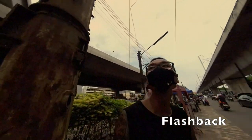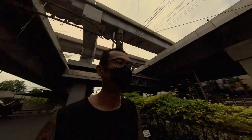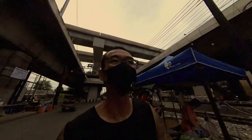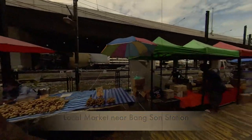Okay, so I was at Bang Son Station, PP15, and I chanced upon this nice little local market over here. Okay, let's bring you for a quick tour.